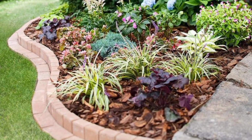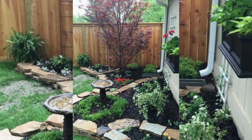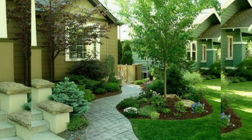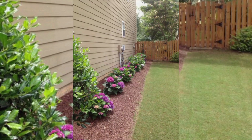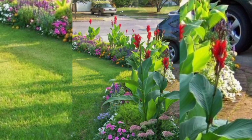Raised garden beds. Build raised garden beds along the border to grow herbs, vegetables, or small shrubs. This adds depth to your landscape and makes it easier to maintain.